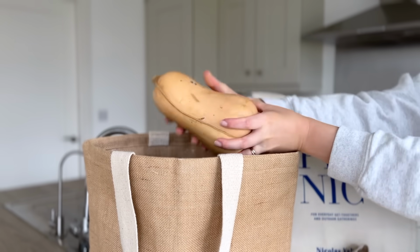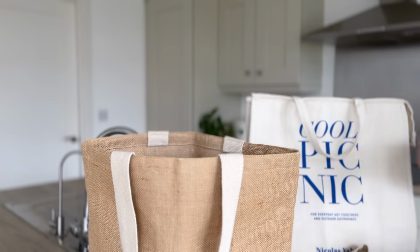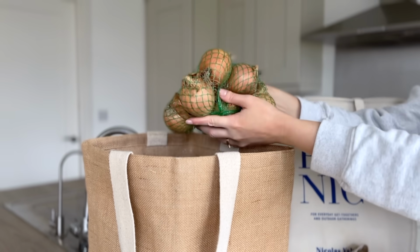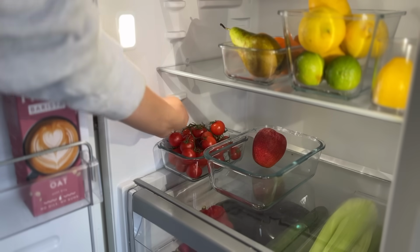For veggies I don't store in the fridge, on this shop I picked up some squash, and then onions and garlic are always essentials. I use them in most meals. I'm always topping up tomatoes.